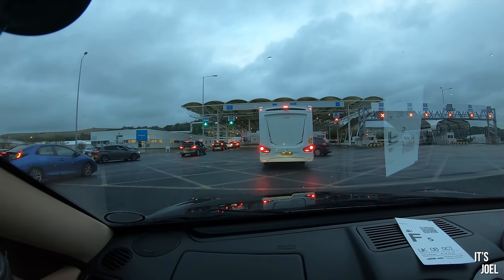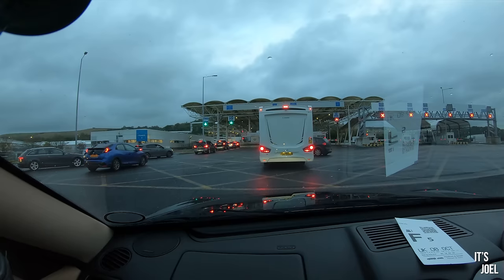Because I am wary that this computer could be optimistic. We've definitely gone in the wrong lane here. I could have been behind that blue Mini. This is a disaster.